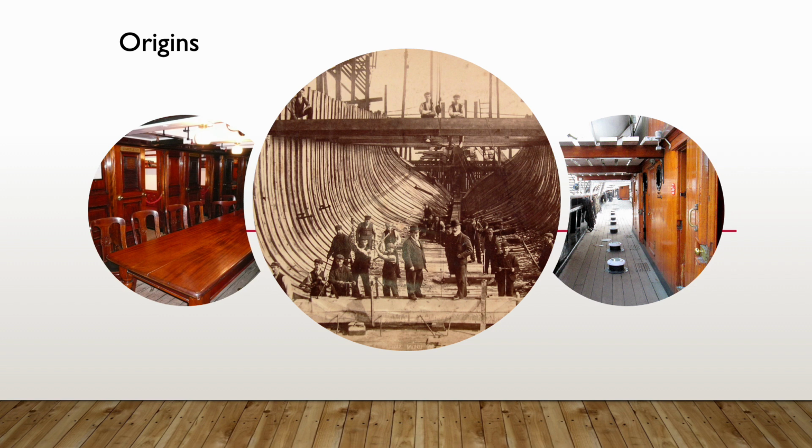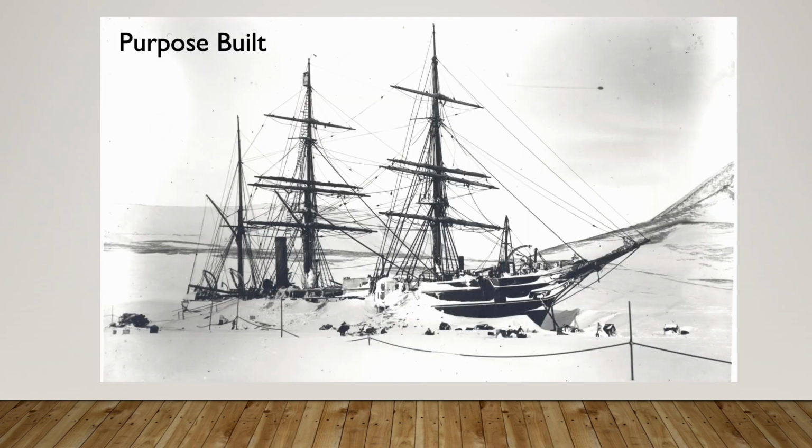All this left the UK after a royal visit in London on the 6th of August 1901, and by the end of the year her main purpose became clear. So let's go see her in her intended environment. And here is our main purpose: to be locked in ice, a floating laboratory.